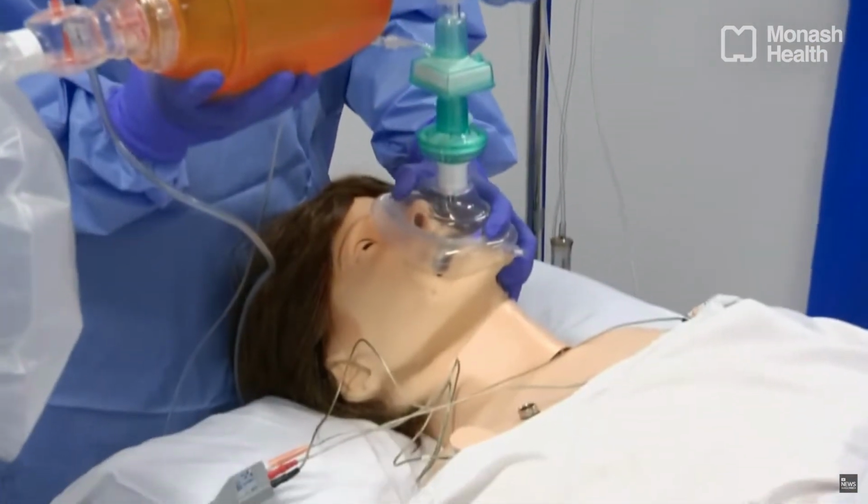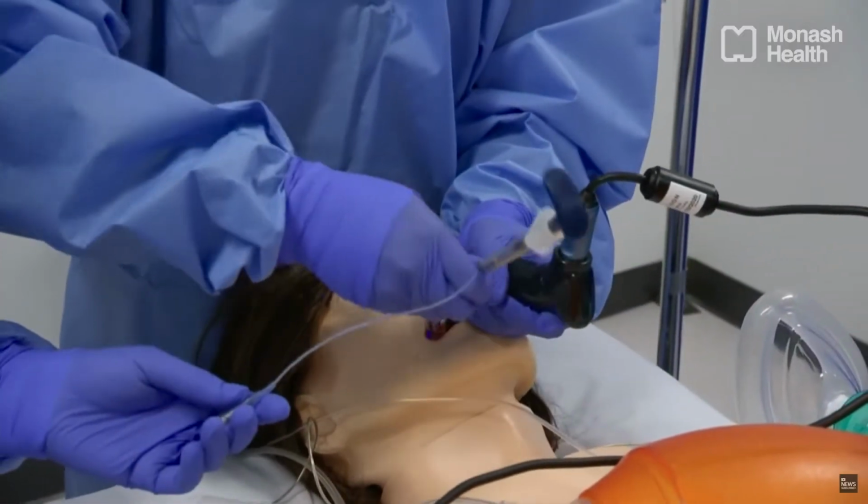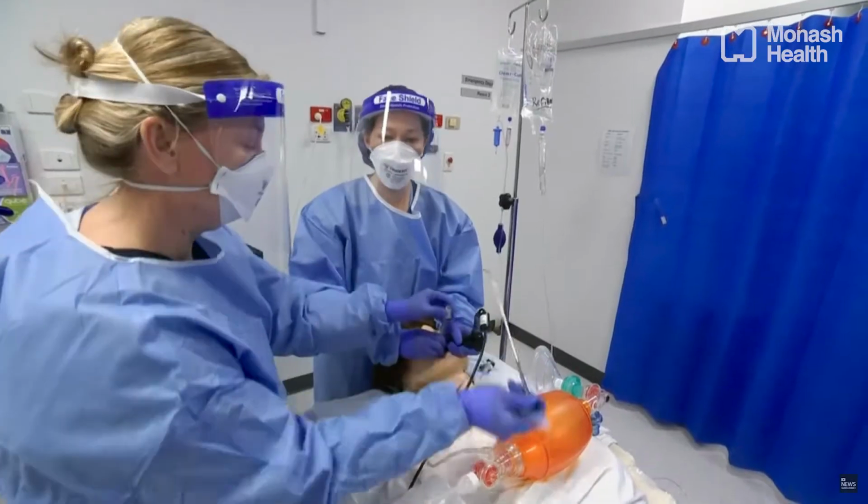You're doing really well. Teams are practicing intubations on mannequins to prepare them for the real patients they're doing this to every day. And out all the way. Great.